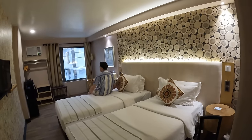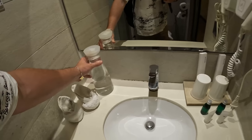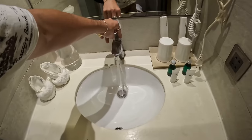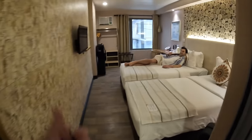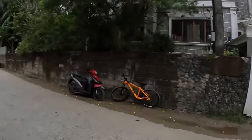Pretty basic room, but nice overall. Comfortable, good air conditioning. And inside here, bathroom looks nice, fresh towels and shower there. Looks like we got some drinking water and all the amenities. Decent water pressure. Yeah, looks like a great place. Enjoy, bro. Yeah, thanks.